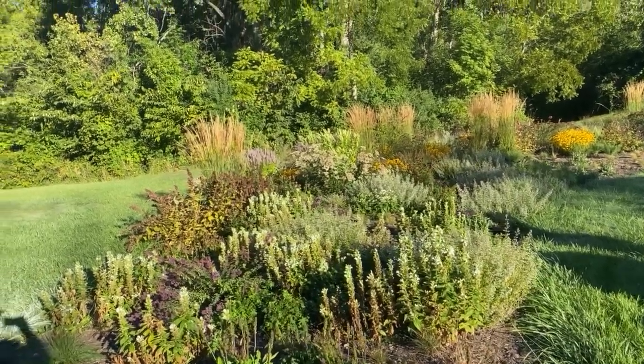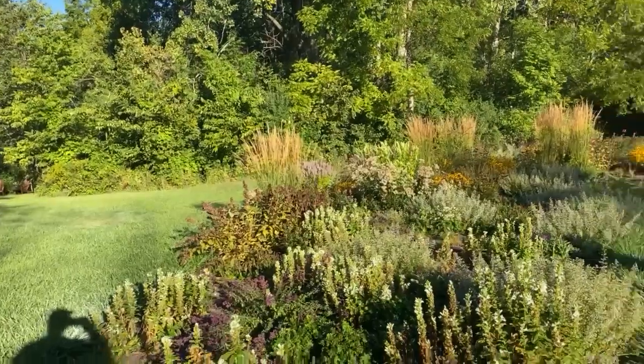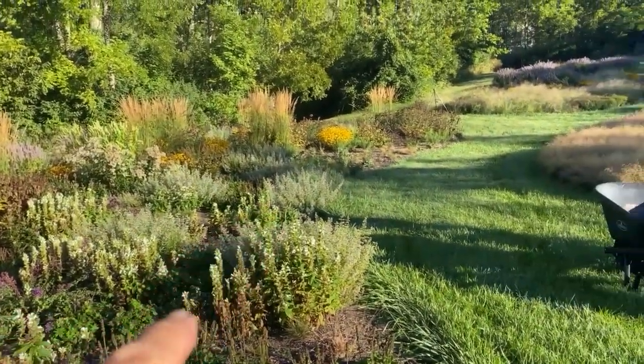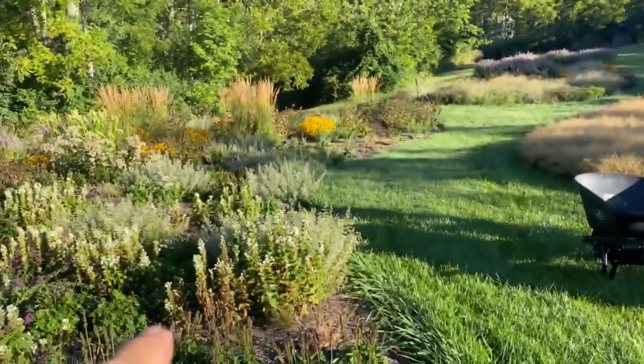Hi everybody. We're at a home we've done, you see all the gardens. We put in about 9,000 square feet of garden. This is the last two. We've done these two last year.